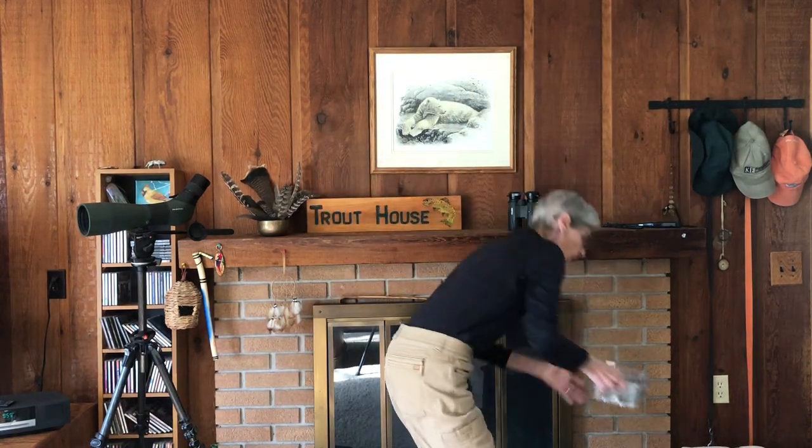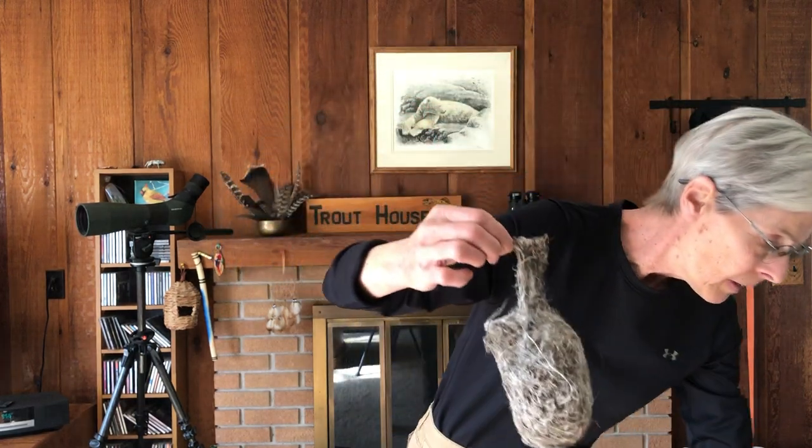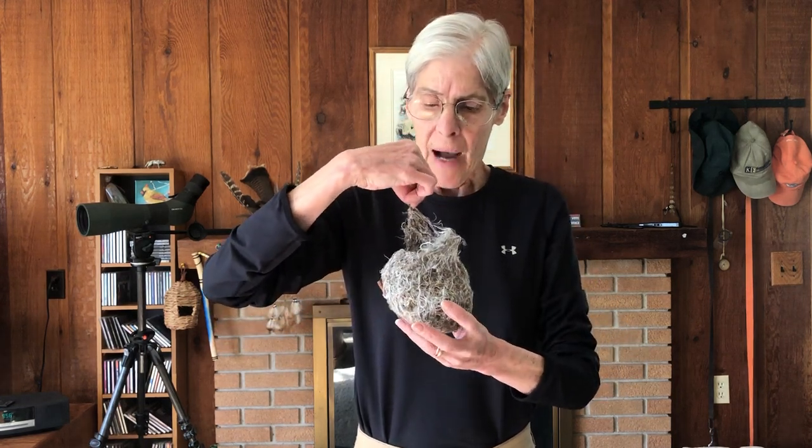Finally, we have an example of a pendulous nest. This is a Baltimore Oriole nest. And you probably can't see inside that well, but this nest holds horsehair and llama fur, which I put out in my nesting material boxes every year. And the female orioles fight over that.